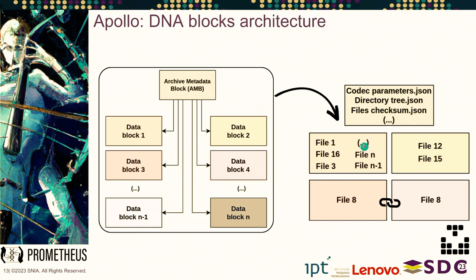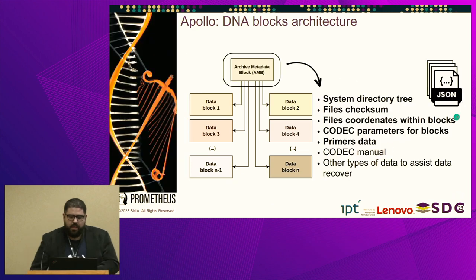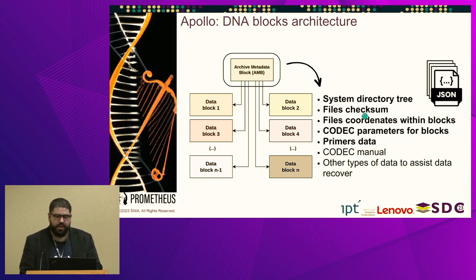So how are information and files stored inside the blocks? It depends on the file size and the number of files you have. Some blocks can have multiple files inside, and a single big file can be spread across multiple blocks. It's like a Tetris game. You need to minimize the free space left inside each block, and also minimize the number of files spread across multiple blocks.